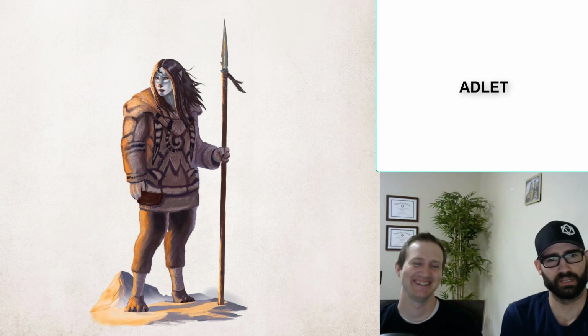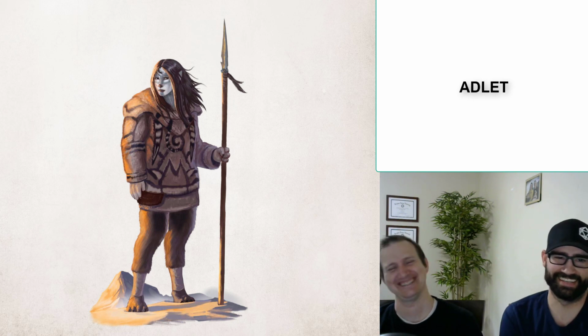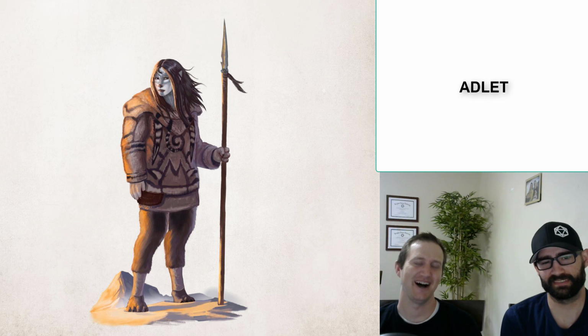Okay, ADLET. ADLET. I think it looks like poop. It's like, this looks bad. Let's just throw an Eskimo coat on it. And now it looks worse. Yeah. I mean, I don't know, I'm more familiar with Dungeons and Dragons, right? And that's basically a tabaxi to me, is what it looks like.